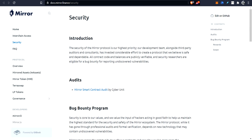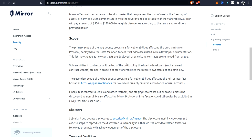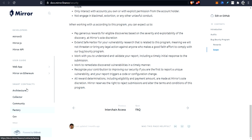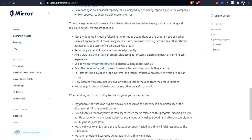Now, the next thing I wanted to show you is that the Mirror protocol has a full audit done on it. It has a proper bounty program. I've read through most of this. I skimmed through a few pieces of it, but the docs are pretty good. I would consider reading through a lot of this and getting a good idea of what's going on.